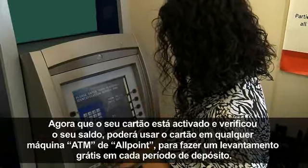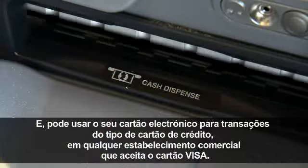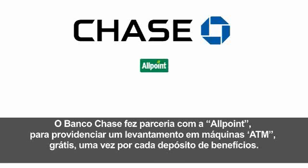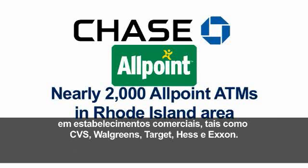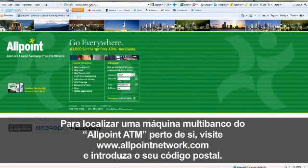Now that your card is activated and you have verified your balance, you may use the electronic payment card at any Allpoint ATM to get 1 free cash withdrawal every deposit period. And you may use your electronic payment card for credit card type transactions at any store that accepts Visa. Chase has partnered with Allpoint to provide a free ATM withdrawal once per benefit deposit. Nearly 2,000 Allpoint ATMs are available to Rhode Islanders in retail stores such as CVS, Walgreens, Target, Hess, and Exxon. To locate an Allpoint ATM near you, visit allpointnetwork.com and enter your zip code.